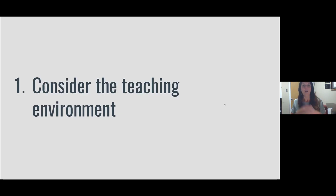All right, so how can you use this in your own classroom? How can you use this with your own students? The very first thing you have to do is consider the teaching environment. Are you going to teach this in the community as part of your community-based instruction? Many schools and many systems are very fortunate to provide that and really emphasize CBI and know the need for it.